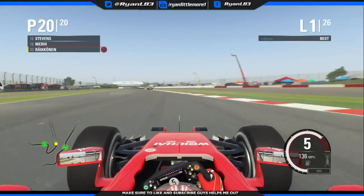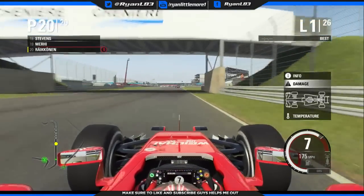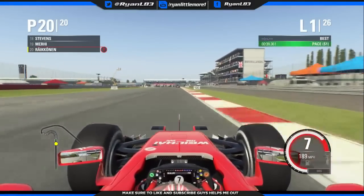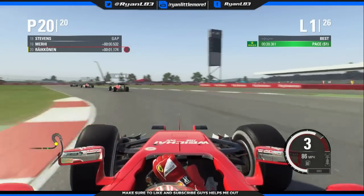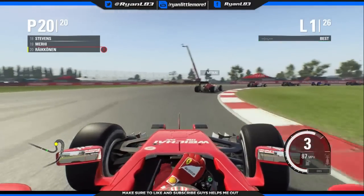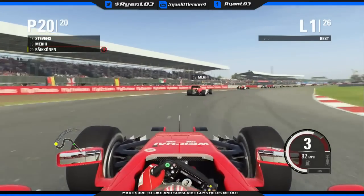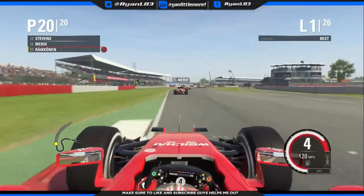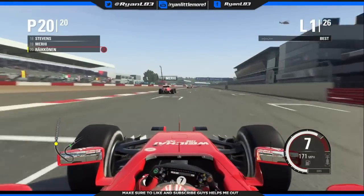Haven't really driven as Kimi Raikkonen or the Ferrari in this game, so it should be quite interesting how we do this. Obviously going for very high wings for this race, with a lot of fuel in the car, so it's going to be quite difficult, but we'll see how we do in this race. 26 laps, quite a long one.